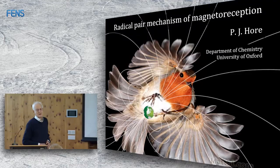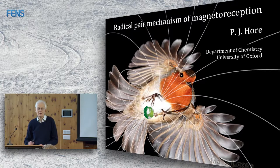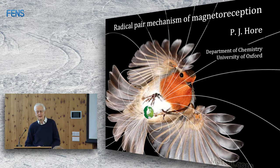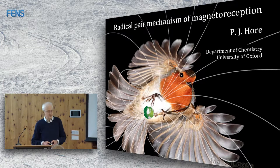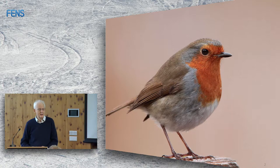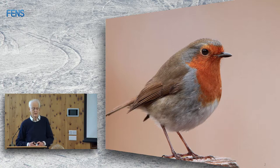So Henrik asked me to talk about the physics of magnetoreception, in particular the radical pair mechanism. So he will cover the biology. In the next lecture, I'm going to talk about the physics. I'm not a biologist, and so it's probably just as well that I'm not telling you anything about the biology.